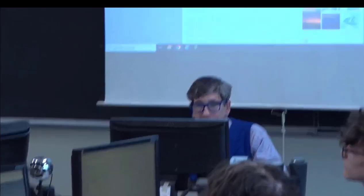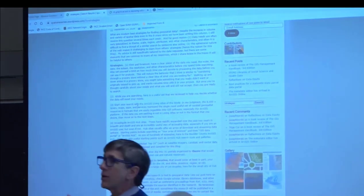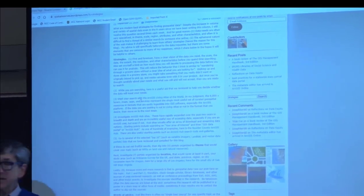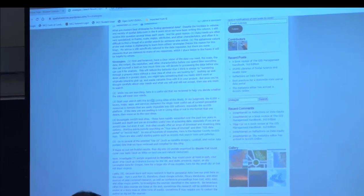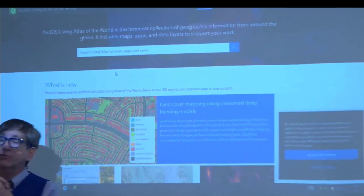And then I would highly advise, we're on number 3 now, that you should start with the Living Atlas of the World. The Living Atlas of the World. As the name implies, you can click on the Living Atlas of the World there, number 3. It's valuable for several reasons.